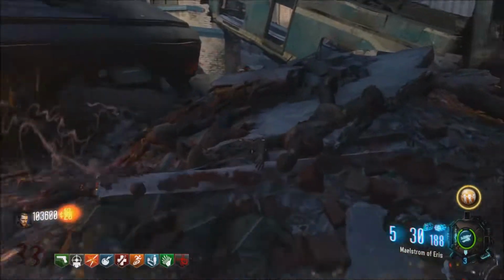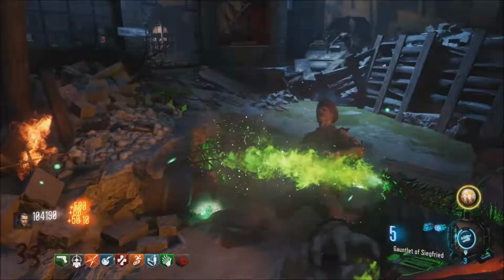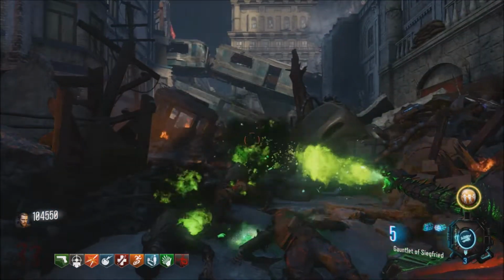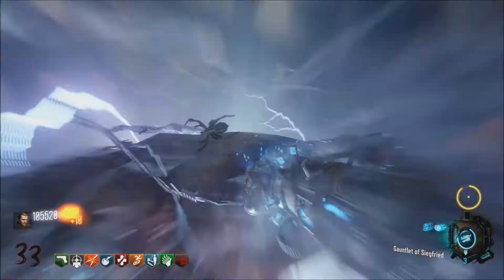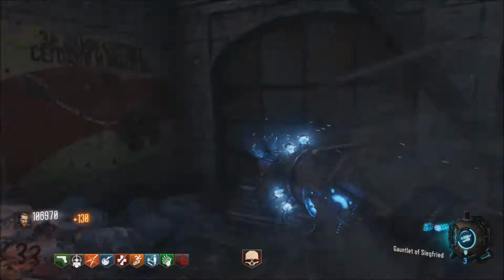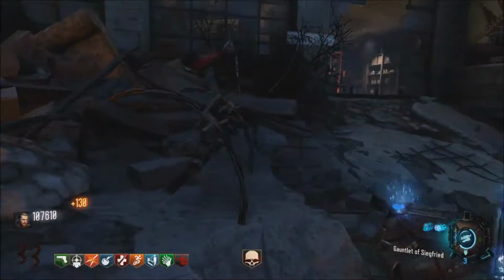To the left, there's a small circular area near what looks like maybe a crashed train or something. That's the ideal situation. You just want to run around in circles in that circular area, hugging the walls and sprinting when necessary, walking when necessary. And that's the ideal situation. You can get pretty high rounds just doing that.